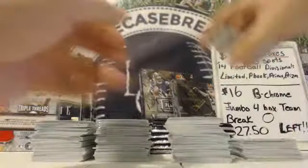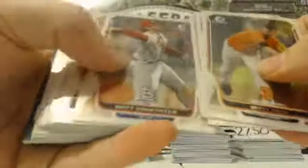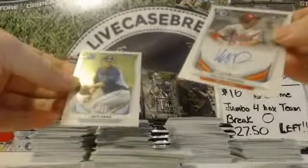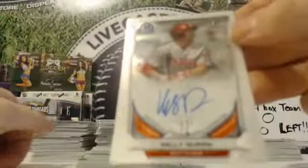Okay, guys, here we go. First stack. Good luck. A blank check. Good luck, guys. Strasburg 89. First auto of the break. Oh, something wacky here. It doesn't look like a short print. Anyways, first auto, Kelly Dugan for the Phillies.